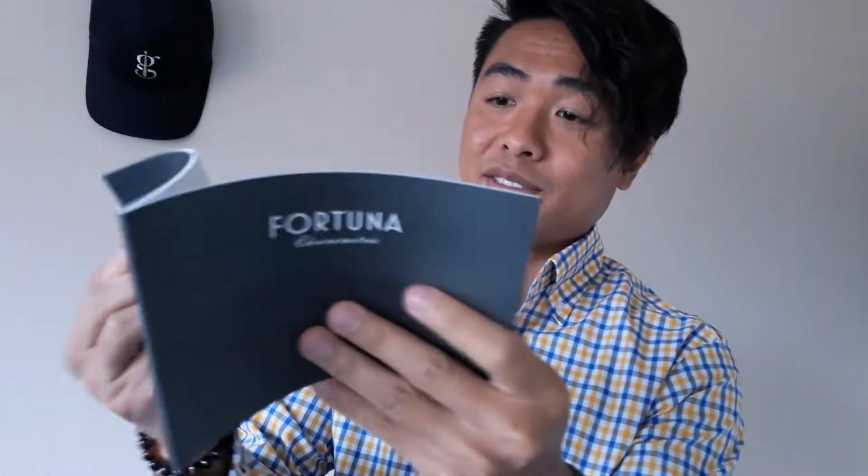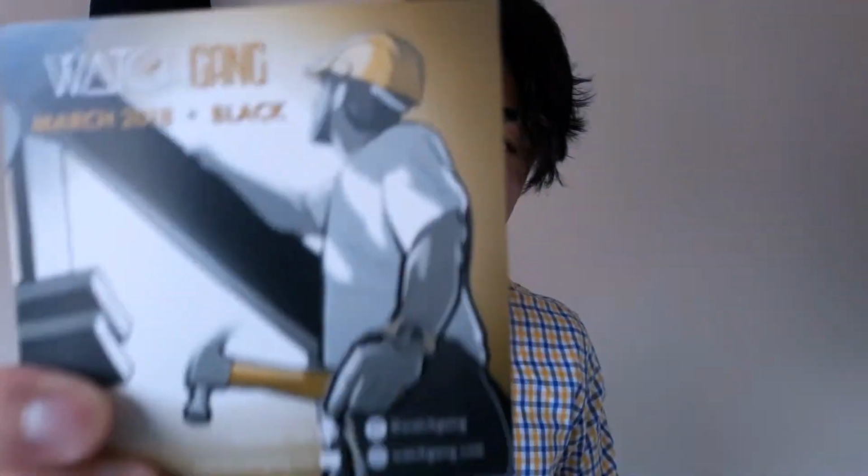And what do we got here? It's the Fortuna Chronometry. All right, I probably butchered that, but hey, I'm not a watch guy. So let's unbox this. Little booklet with lots of information here on the watch. Cool. All right, so this was for March, and I got the black box, which is the $99 a month. You get watches from $150 to $500 a month. Cool. All right, box within a box.